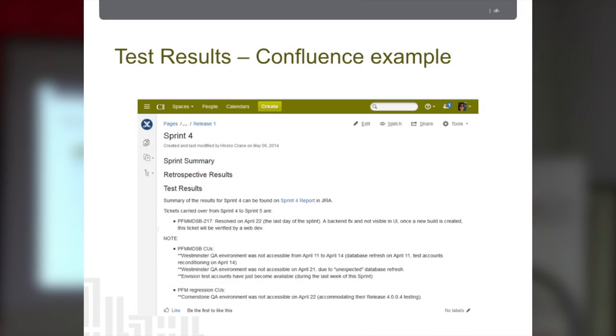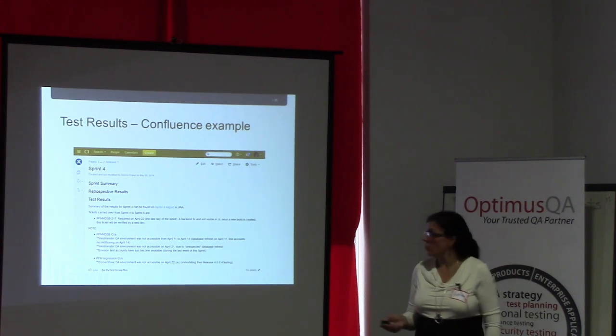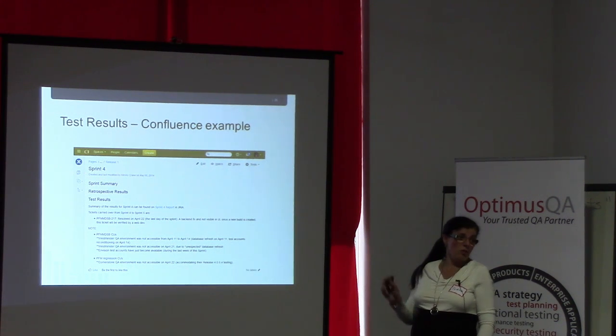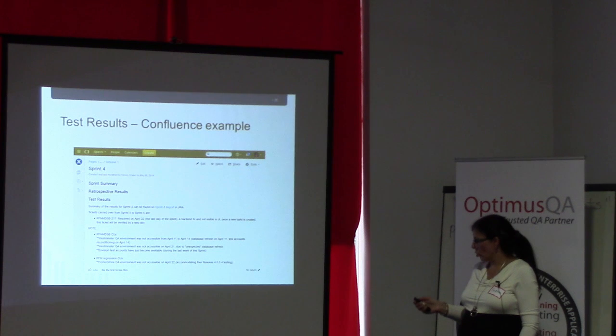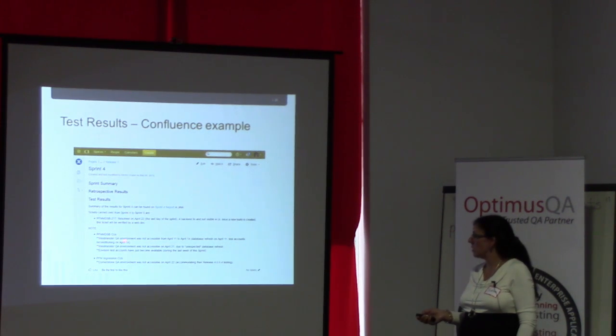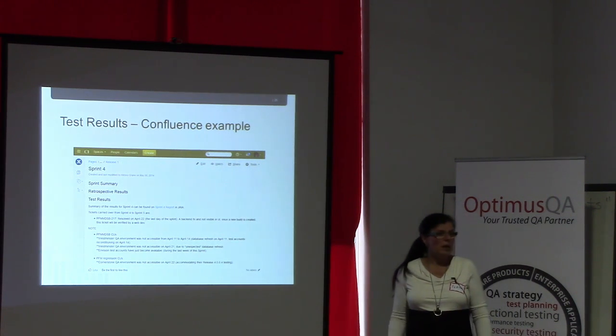So how do we do that in Confluence? That report is great, but it doesn't tell me why we removed certain things or why we deviated from the strategy. So what I ask testers to do now is refer to the sprint report in Jira so that you have a reference there, and then write a short blurb: these are the tickets that we carried over from sprint 4 to sprint 5. And please note, we had problems with the Westminster test environment because it wasn't accessible from April 11 to April 14, for example. Gives you a good indication, right?